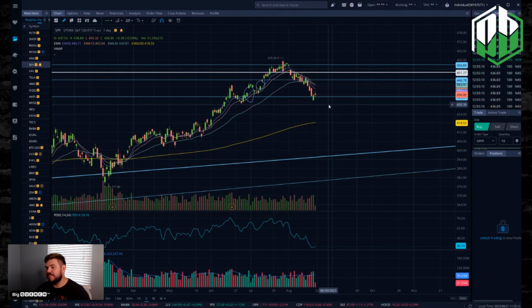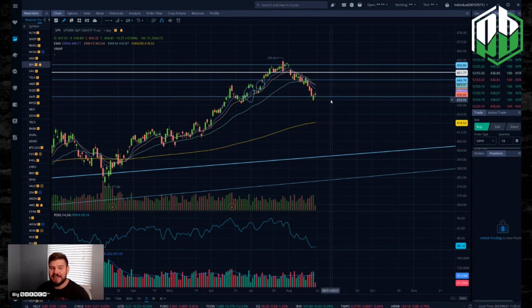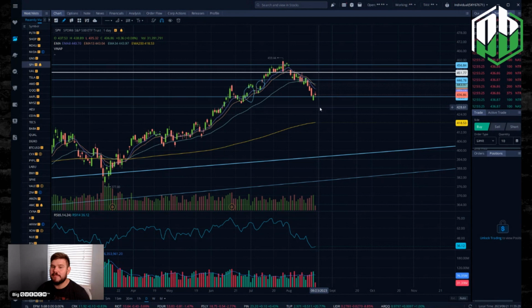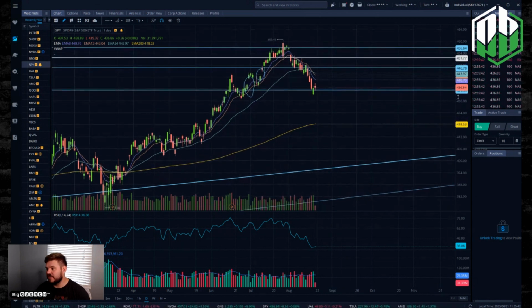With what we have on the S&P right now, I have about 435.5 marked on my chart as our make or break pivot point. If we can hold here, then we should see continued upside. If we cannot hold here, we're going to see more downside. So my first target to the downside, which I do believe to be probably our most likely scenario, if these economic announcements do not come out extremely favorable for basically avoidance of a recession, strong economy, lower inflation, yada, yada, yada.